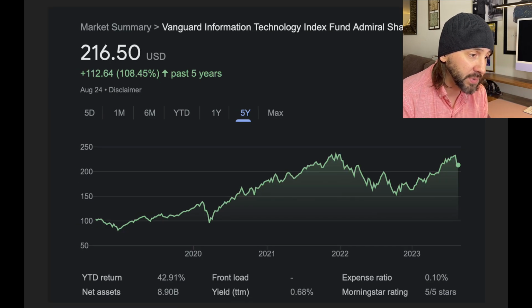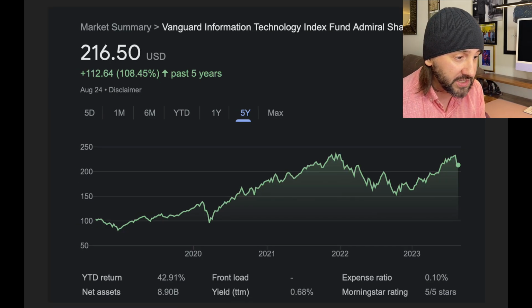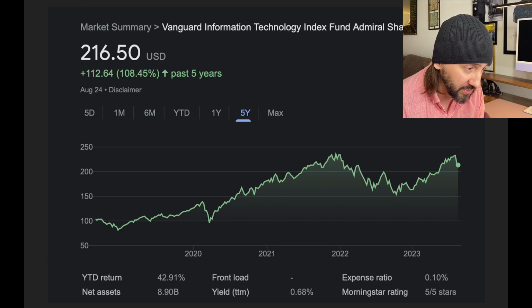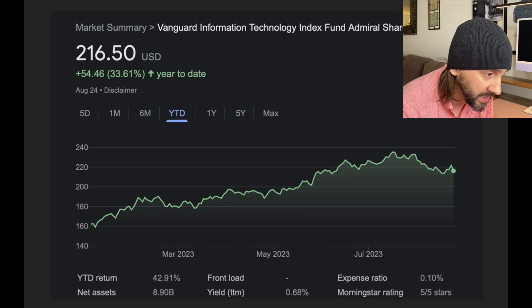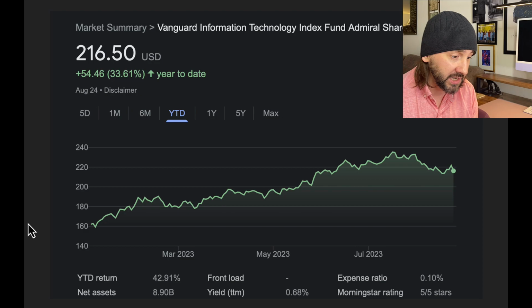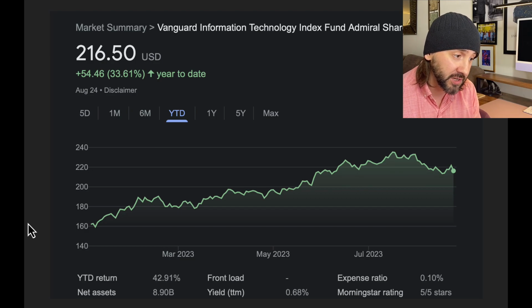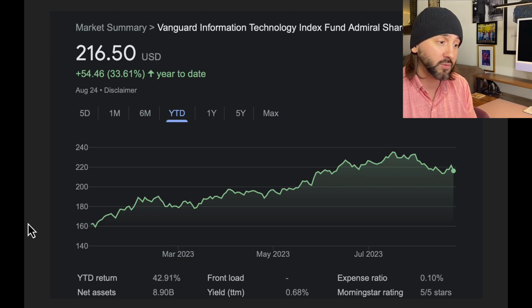And then our last but not least is the Vanguard Information Technology Index Fund Admiral shares. And over the past 5 years, oh my gosh, 108%. Wow. That is just absolutely unbelievable in the past 5 years. And year to date, up 33%. I mean, with these funds, the tech sector is flying high this year. You're not going to get these types of gains every year, but sometimes you risk it for the biscuit, guys. That's what I always say.